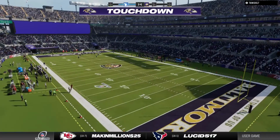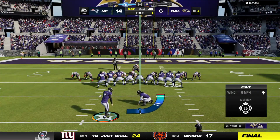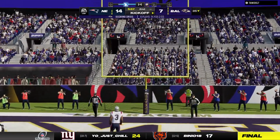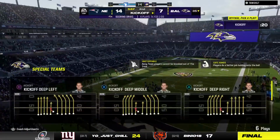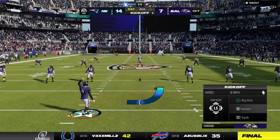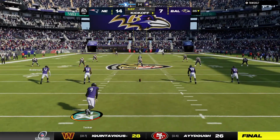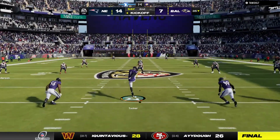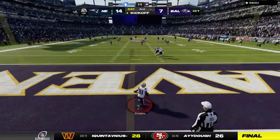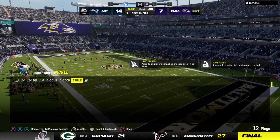Touchdown, Baltimore. Jahmyr Gibbs taking it in from 2 yards out. And the Ravens are back within a score. Tucker able to connect on the extra point, and that'll make our score 14-7. Tucker now to kick it away following the touchdown. And he'll just take a seat, and the drive will begin at the 25-yard line.